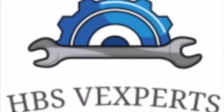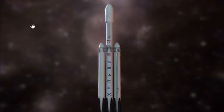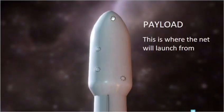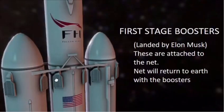All right, listen up, recruits. It's Vexperts here, and we've received a new mission from SpaceX. Our mission is to save the Hubble telescope before it dies, and then bring it back to Earth so we can recycle parts from it. Our idea is to send the Falcon 9 rocket into space, loaded with a net which will capture the Hubble telescope from behind it. It will then return to Earth with the help of the first stage boosters.